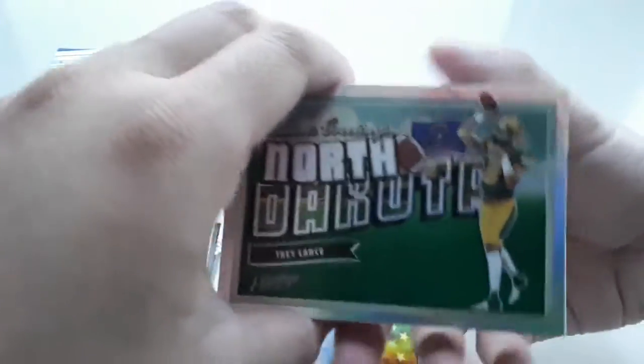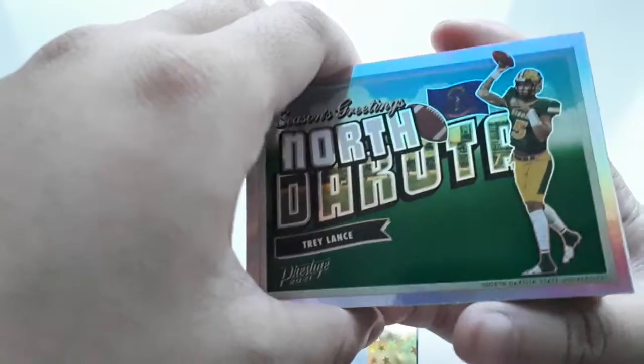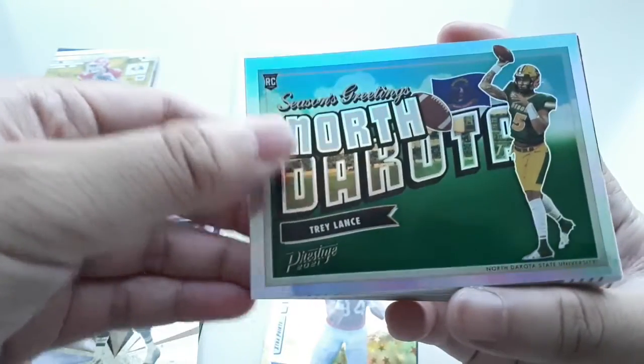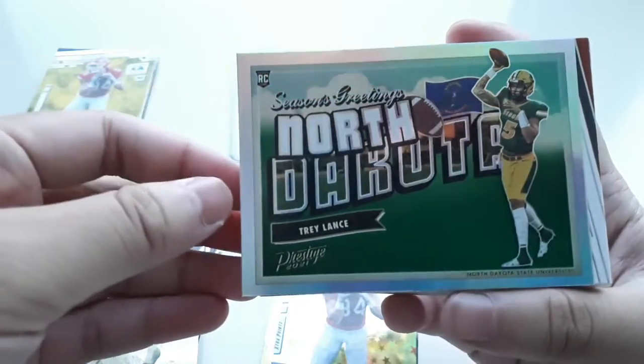Nice, and we got a North Dakota, what are these called? Like season's greeting postcards for Trey Lance. That's a sweet card.